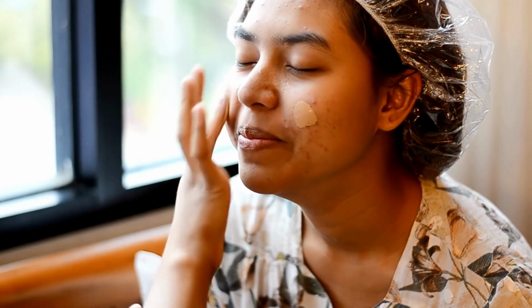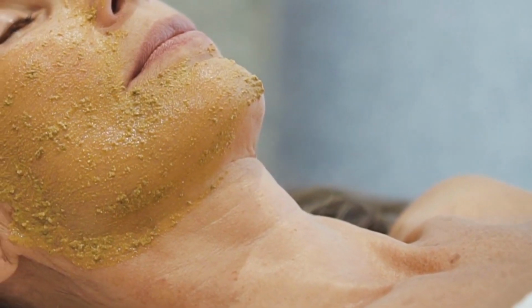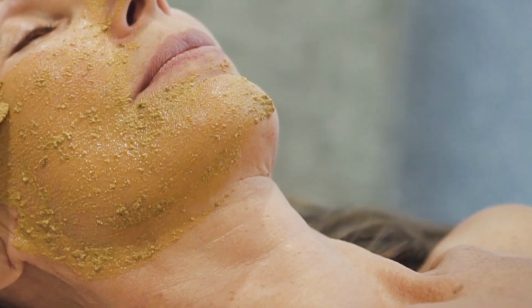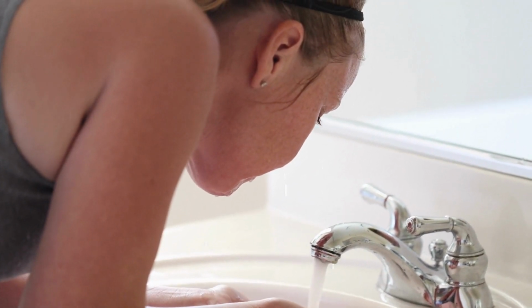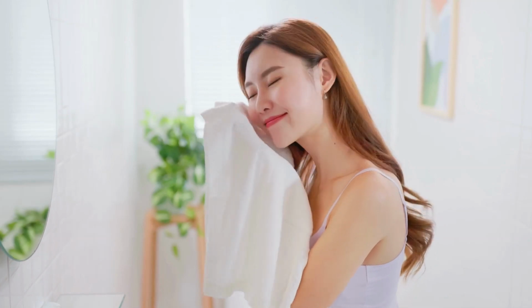Begin with a clean, damp face. Apply the mixture evenly, massaging it into your skin in gentle, circular motions. Allow the mask to sit for 15 to 20 minutes, letting the ingredients work their magic. Rinse off with lukewarm water, using circular motions to exfoliate as you go. Pat your face dry with a clean towel.